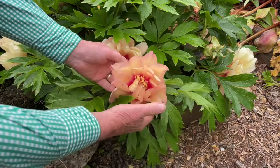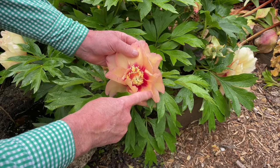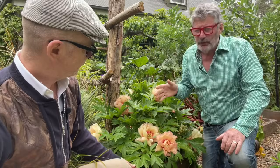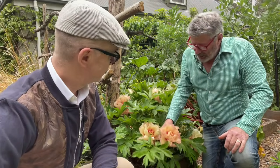Right. And like the other peonies, similar conditions, full sun, no competition. Yeah, veggie garden type conditions. So full sun, good rich soil. Yes. Most peonies are quite greedy, so if there's plenty of food around, they'll use it. Like the best of us. Yeah, but once they're well established, they're pretty bulletproof actually. They're a very easy group of plants to keep.